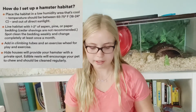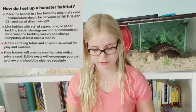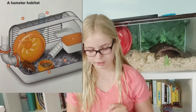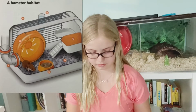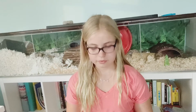Hide houses will provide your hamster with a private spot. Edible nests will encourage your pet to chew and should be cleaned regularly. So, yes, it is true that you should have hide houses in your hamster's cage. Obviously, they should have somewhere to sleep. In that photo, there doesn't seem to be a house, so I don't know. There should be a house in that photo, but I don't see one. But basically, hide houses are good.